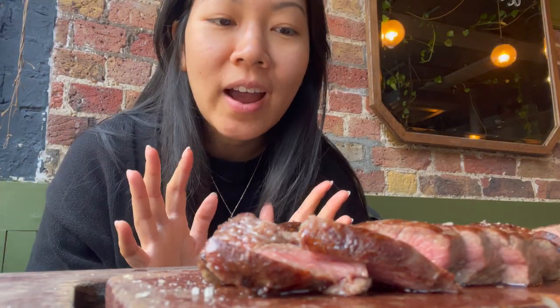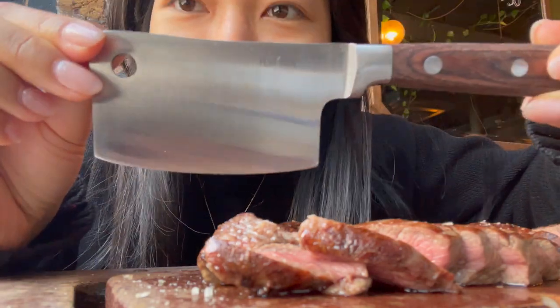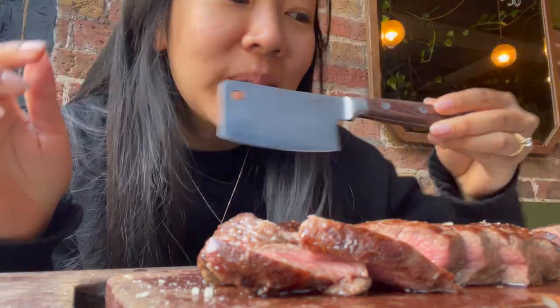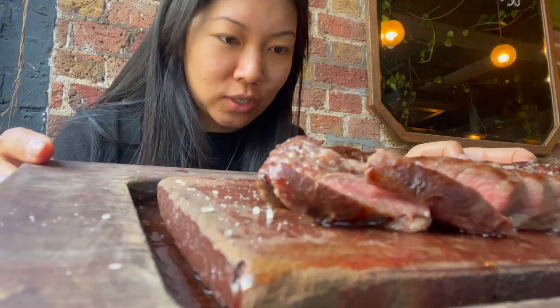Hello, we are at Flatiron Steak as recommended by Vanessa. We have this cool knife with their name on it. And this is the steak. This is the Flatiron Steak. I got the regular one. And Cameron got, what is it called? The Bavette. So let's see how it tastes.